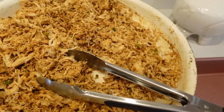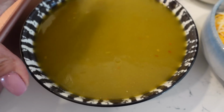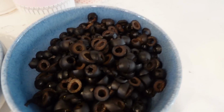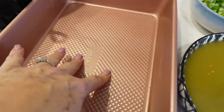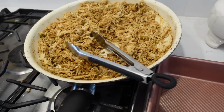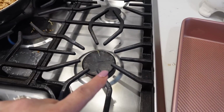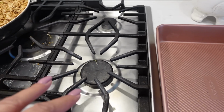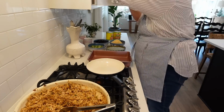Okay, we have our chicken. We have our enchilada sauce. I do not heat it up. I just put it in a bowl large enough that my tortillas will fit in. Green onion, olives, and cheese. I have my pan that I'm stacking enchiladas. So I'm going to use this to stack, and if I have enough left over, then we'll do some rolled ones, and I'll show you how to do that. But I'm going to go ahead and get oil heated up here so I can fry my corn tortillas before we get them in the sauce and in the pan and start building our enchiladas.